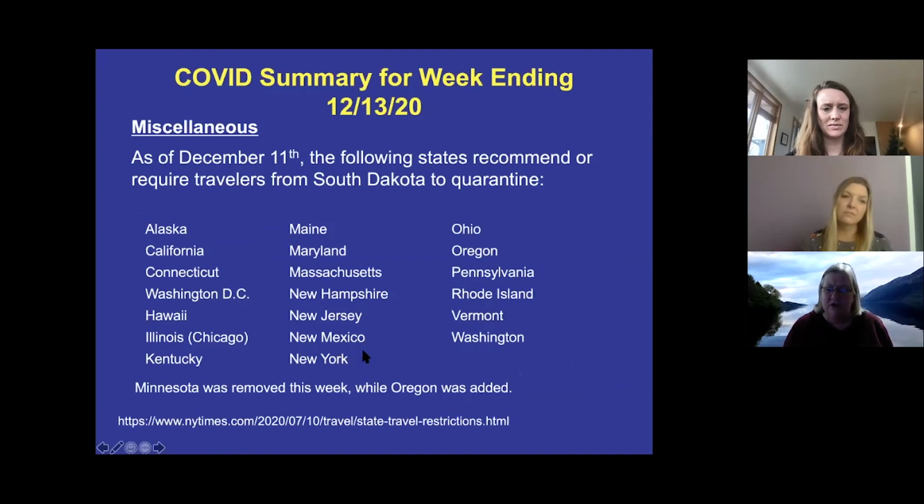There were a couple changes with the travel restrictions this week. Minnesota was removed. There's no more travel restrictions there, while Oregon was added. And again, if anyone's thinking of traveling, you might want to check that website. It is open to people who don't have a subscription. You can get on there, and there's links to all the different states that you might be interested in traveling to.